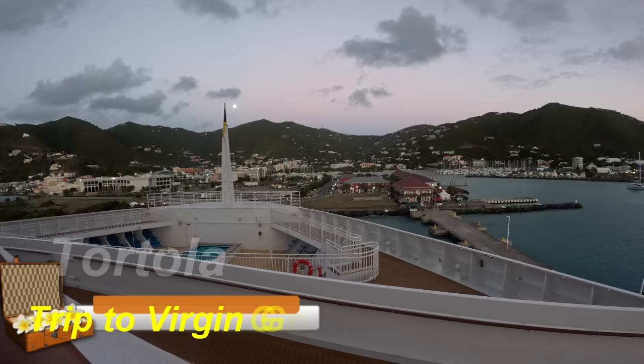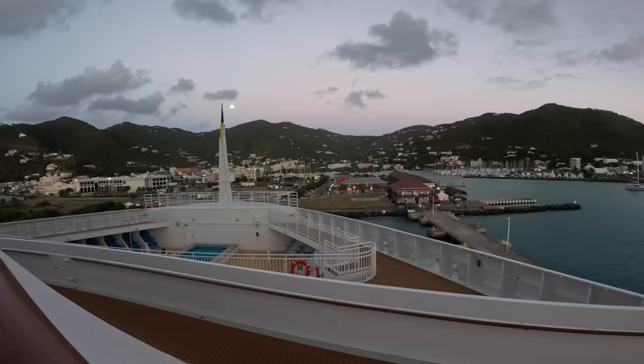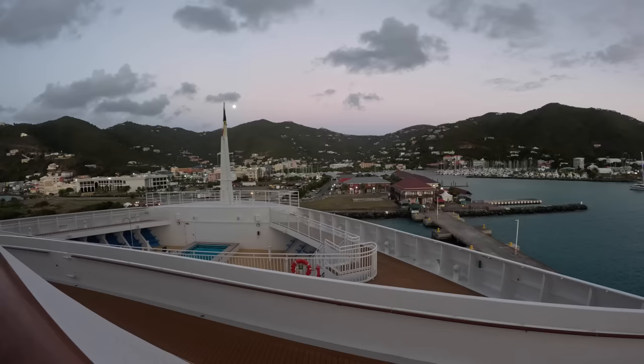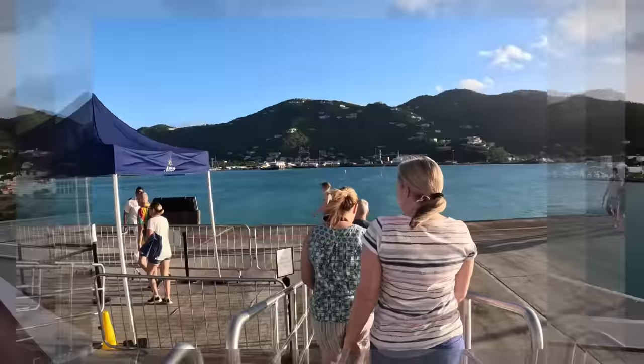From here we're going to get a local ferry over to Virgin Gorda. We've booked that online. It's a lot cheaper than the P&O tour. The P&O take you over to Virgin Gorda to the baths. That's about £75 per person with P&O, but the local ferry is about £35-40 per person. It's almost half price. We're off in Tortola.